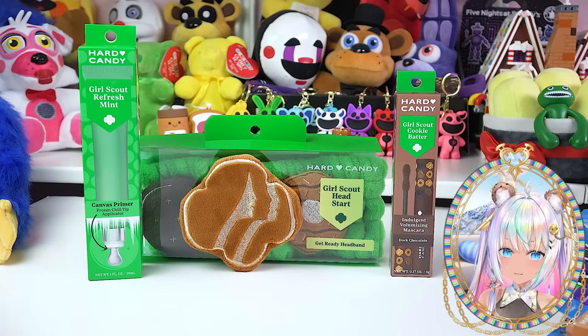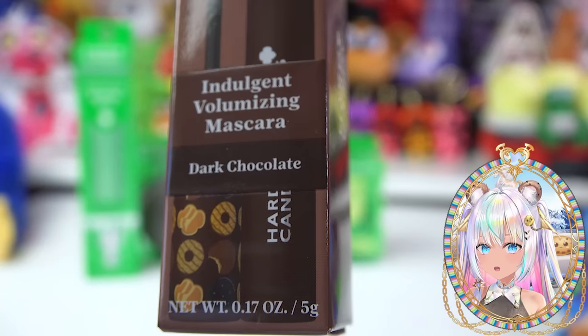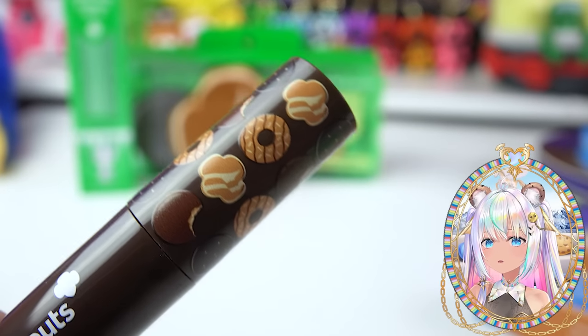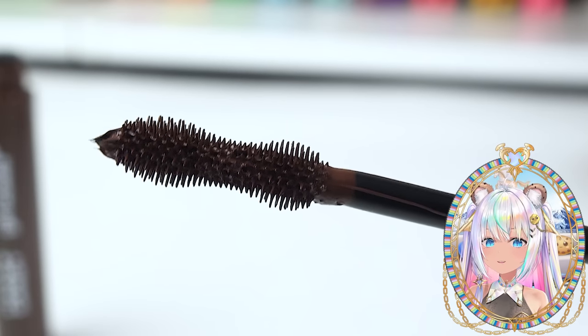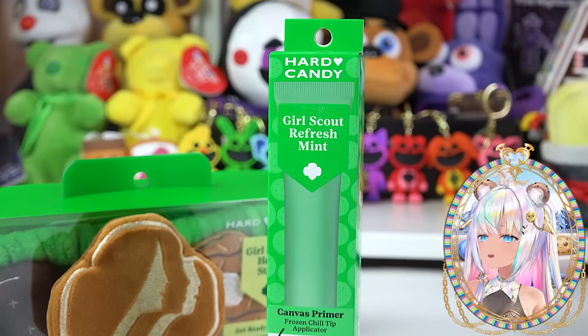These are some extra pieces that I found that are part of the collection. This might be the cutest mascara. It's gonna be in a dark chocolate color. Lashes meet chocolate decadence. It's a creamy volumizing formula with an hourglass brush for a full rich chocolatey experience. I don't think the mascara has a dark chocolate scent at all. I'm pretty intrigued by this too.